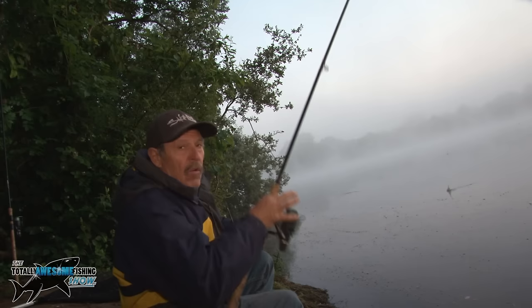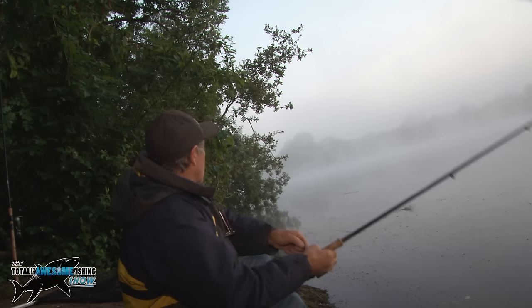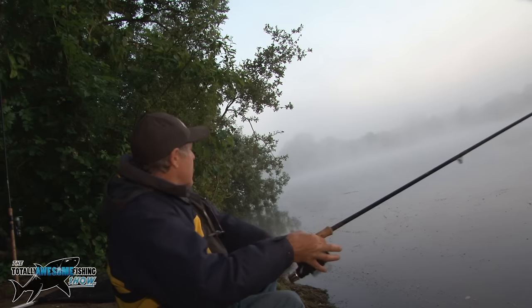Quite a bit of weed up the line, so always take a bit of care when you bring the fish in. Extra weight can actually snap a hook link or pull a hook free. Come on, fish. Here he comes, here he comes. There he goes, there he goes.